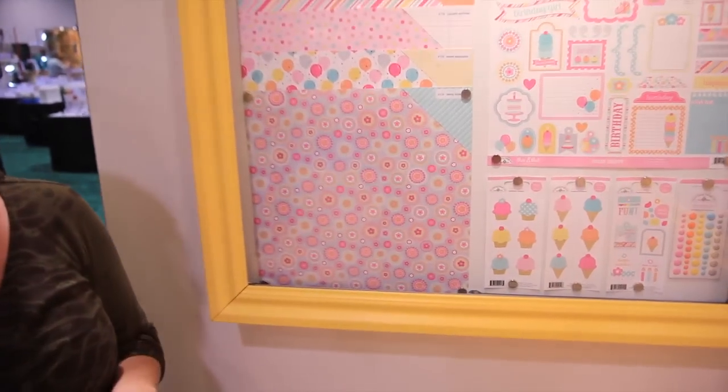Scrapbook.com is here at the CHA 2014 Mega Show. We're in the adorable Doodlebug booth, and we want to show you this new collection called Sugar Shop.